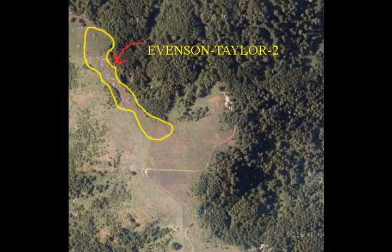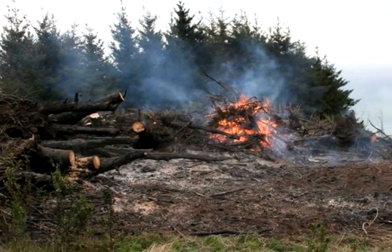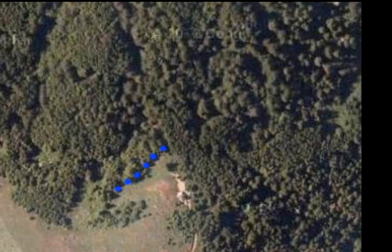Inside the yellow area was pretty much all trees, and Michael Evanson, to great expense, had them removed. I burned some of the brush piles. Over the years, I've been creating a fire break along the edge of the meadow.